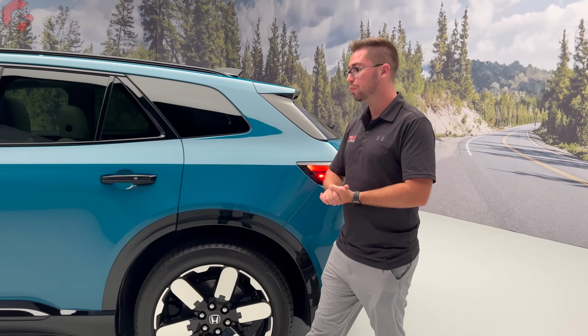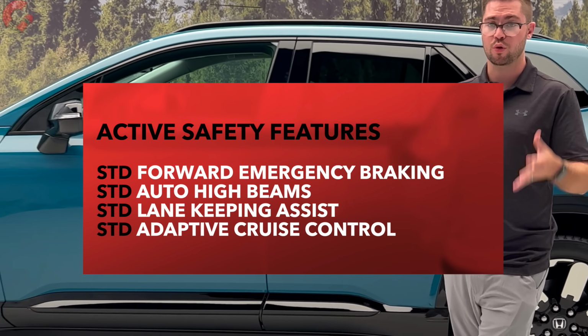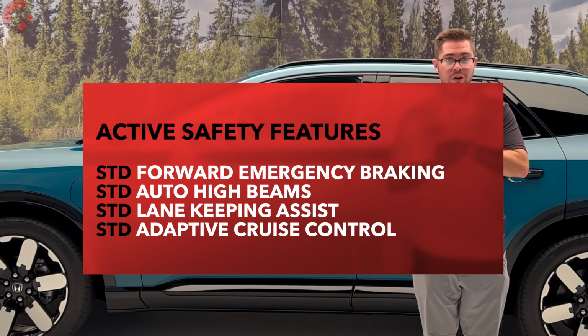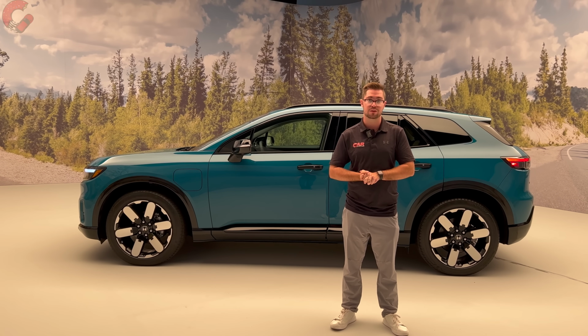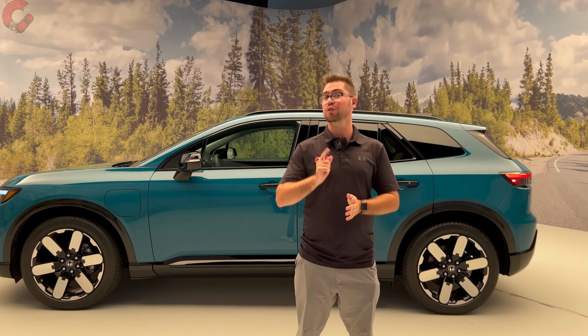And let's talk about the safety systems for this new Prologue. Honda's entire safety suite is going to come as standard equipment on this model. So that means all 4 of your active safety features are included. That being said, do not expect to find something like GM's Super Cruise system on this Prologue. That will remain GM exclusive. But guys, there's a lot to show you on the inside, so let's go ahead and get to that.